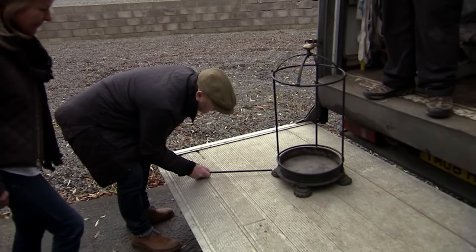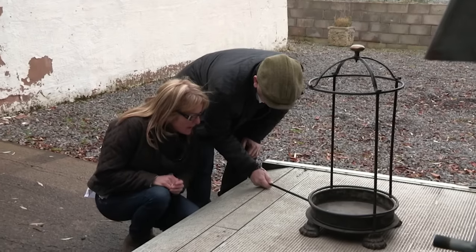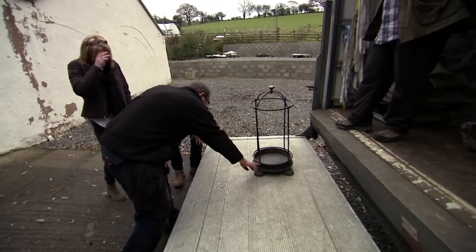Original finish to the... See this underneath here? I've got to spend hours getting this black paint off to get back to that. Beautiful feet that Drew says will polish up. It's stunning. We don't actually often get them that good.